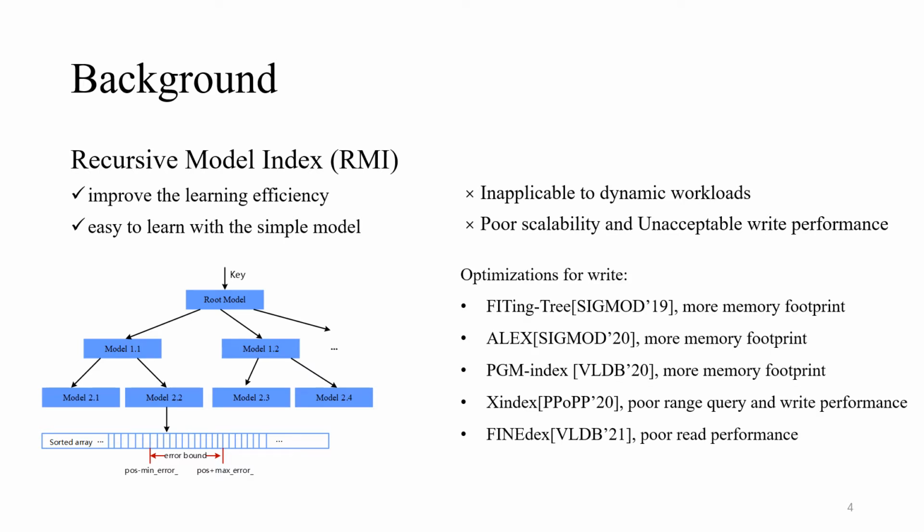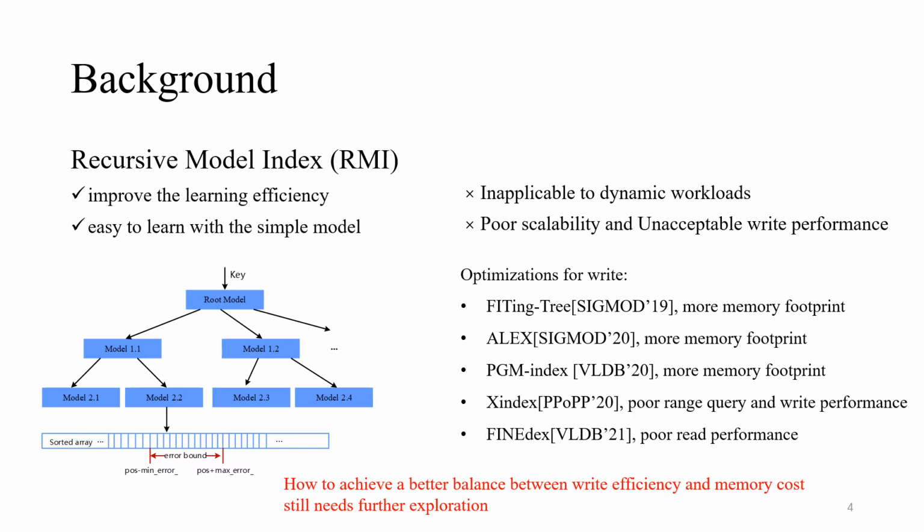Some research has been conducted to solve the two problems of RMI, such as FITing-tree, ALEX, PGM, XIndex, FINEdex, etc. However, they still have limitations. FITing-tree keeps the structure of inner nodes as in a B plus tree. It requires more memory space. ALEX and PGM index reserve empty slots for new data in the trained data array, which requires more memory space and shift overhead. XIndex divides data into different groups with a partition algorithm, and each group includes a data buffer to handle inserts, which leads to write blocking and poor range query performance. FINEdex appends a dynamic linked list structure under each trained data to process new data, which affects read performance. Thus, how to achieve a better balance between write efficiency and memory cost still needs further exploration.